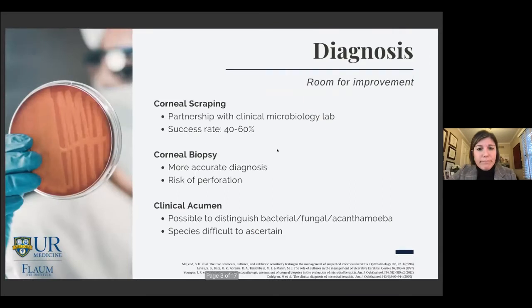And so, typically when we have a patient who comes in, we've got to figure out what is the bug that's causing this, because sometimes we don't even know, is it bacterial, is it fungal? We don't even know the kind of species or general species that we're dealing with. So the typical approach is to do a corneal scrape. We were originally using Kimura spatulas, now being replaced by e-swabs, but we take a sample from the cornea and we send it off to the microbiology lab.